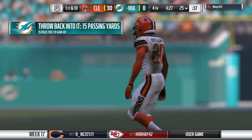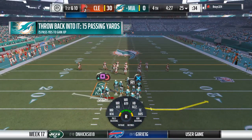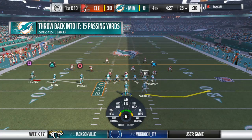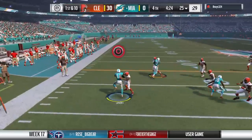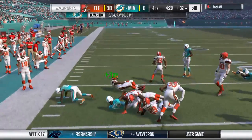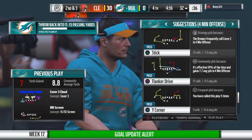Let's try this. Is this gonna work? And one last time, let's try a deep bomb to my tight end. Deep bomb. And I can't wait to see what they decide to do with play calling. A one-play drive where you throw an interception. What are you doing? What kind of blocking is this? Maybe play action? I think maybe you go play action, show your quarterback, get a little confidence.